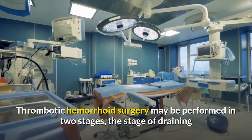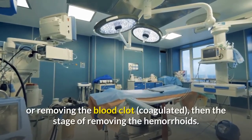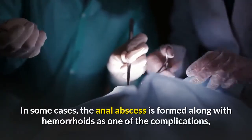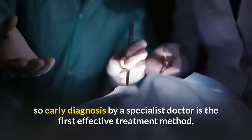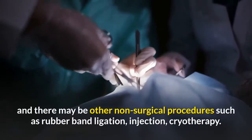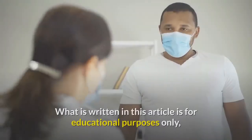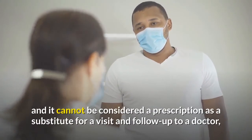Thrombotic hemorrhoid surgery may be performed in 2 stages: the stage of draining or removing the coagulated blood clot, then the stage of removing the hemorrhoids. In some cases, an anal abscess forms along with hemorrhoids as one of the complications, so early diagnosis by a specialist doctor is the first effective treatment method, and there may be other non-surgical procedures such as rubber band ligation, injection, and cryotherapy.